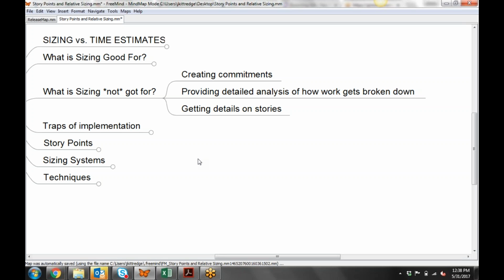It's because they were getting bogged down in a detailed analysis of how everything is going to work. There are valid questions to be asked. Sizing is not going to get you to the point where you're fully planned and ready to go and everything's done. There's still additional planning that has to happen.